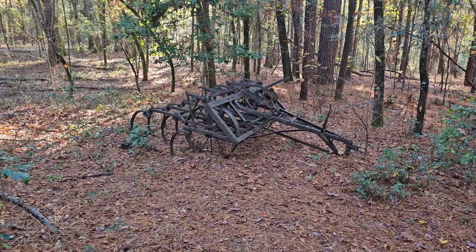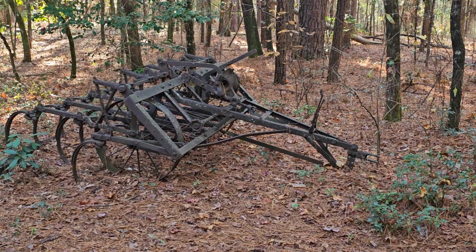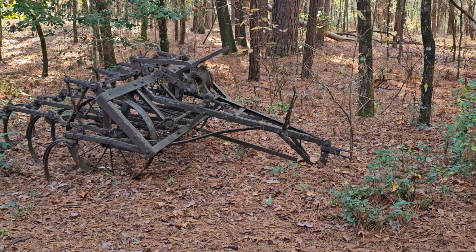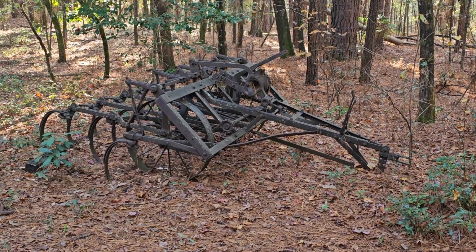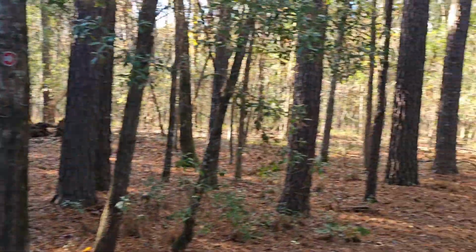I don't know, maybe I'm the first person on the trail today. I don't know, but it's running into a lot of spider webs today. Check out this piece of farm equipment in the middle of the woods.